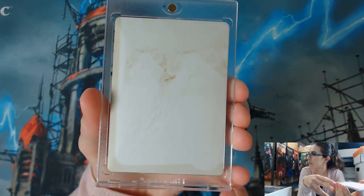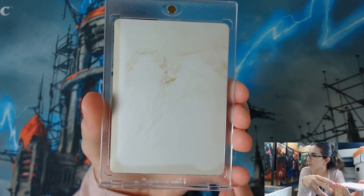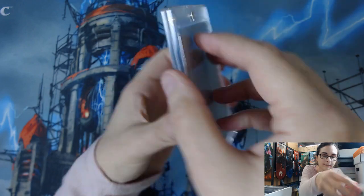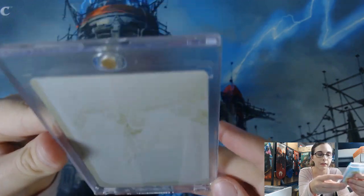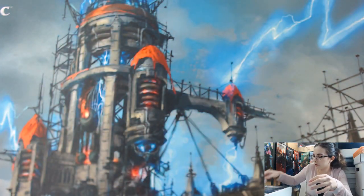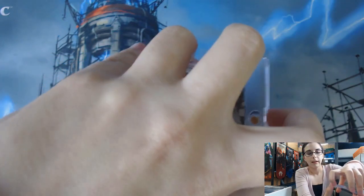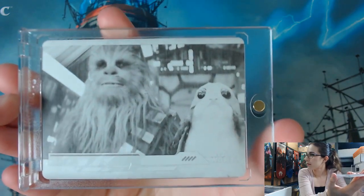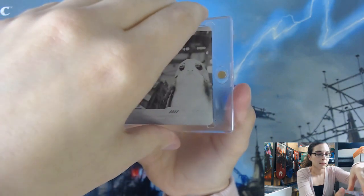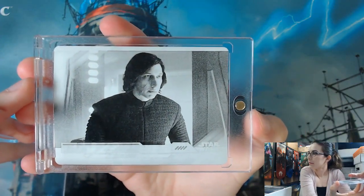It's hard to make out this one, but it is a Last Jedi Porg insert printing plate from Journey to Episode 8, Journey to the Last Jedi. That character's insert. Porgs. Also from the Star Wars Episode 8, so the Last Jedi Series 1. I have the Chewbacca and Porg printing plates. This is also the Last Jedi Series 1 Kylo Ren printing plates.